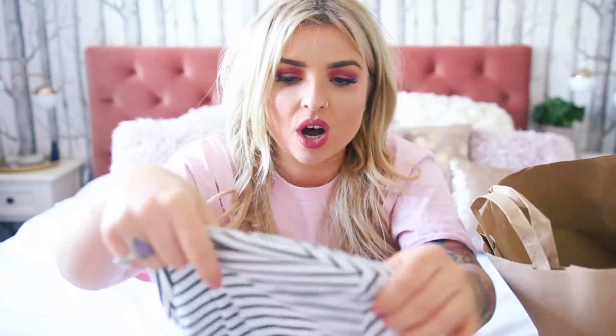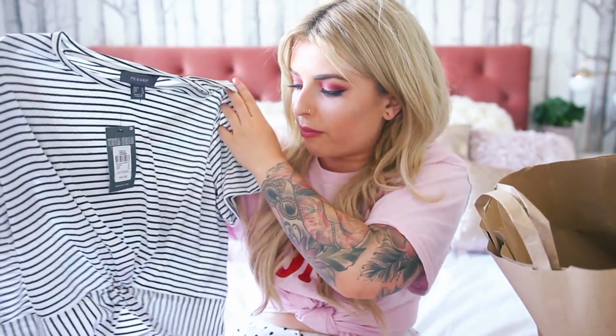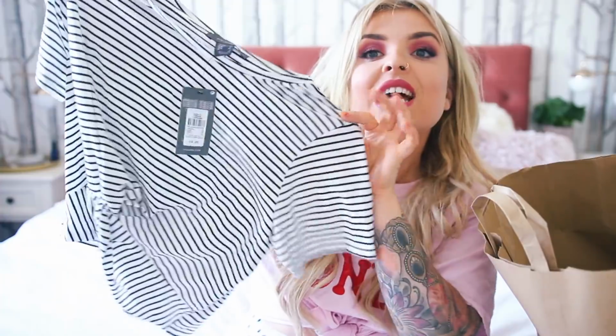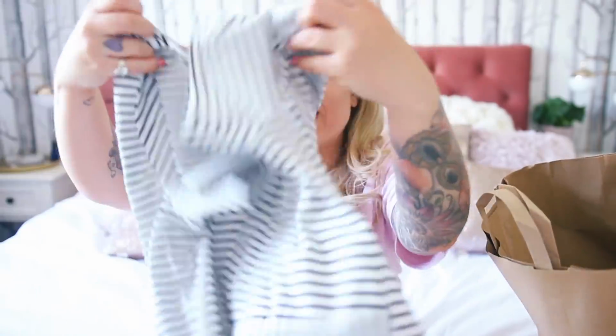Next is this top. I just thought it looked really nice. I love cropped or tied up tops at the moment, and I got this as a little basic. I thought it would look really nice with some little black jeans or some high waist trousers or shorts. I'm really loving pattern stuff, so polka dots or stripes, I'm totally on. We already know that I love animal print, so there's no news there. But I thought it would be a very nice, simple, basic, easy peasy top to wear, and it was only a few quid.